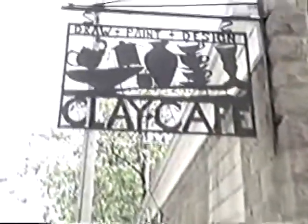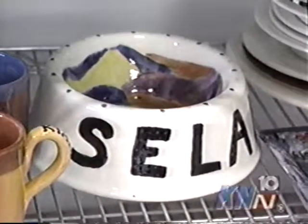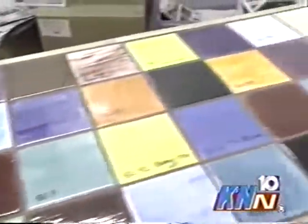If you love to paint and create something neat that you can keep, then the Clay Cafe is the place for you. The idea is you choose an item and then you paint it. From a picture frame to a dog dish, there's lots of items you can choose to paint. There are many colors to choose from too.